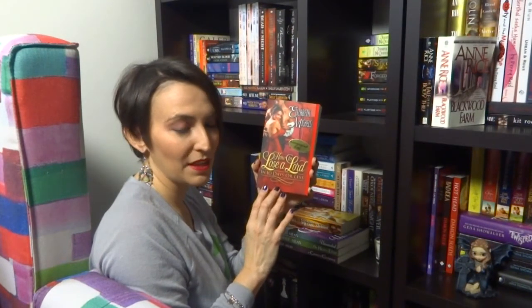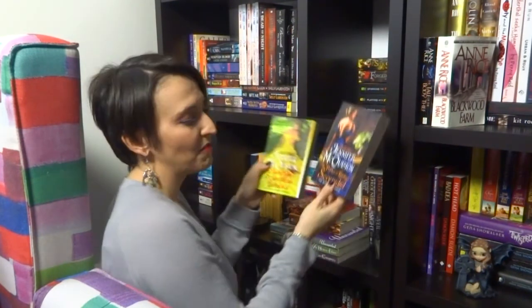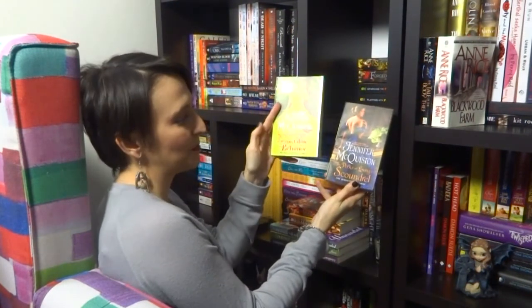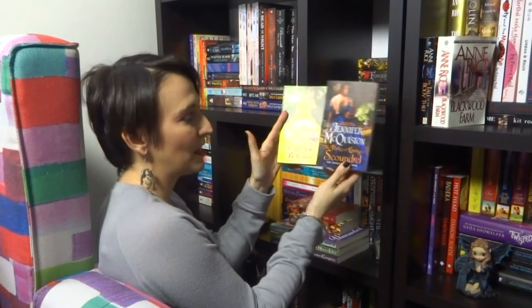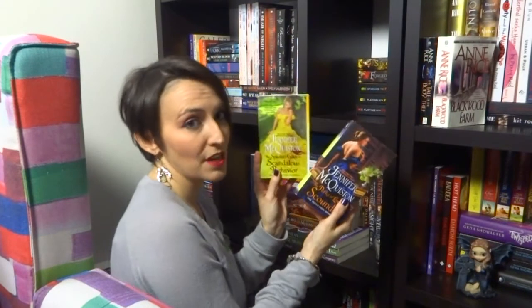Then I have How to Lose a Lord in 10 Days or Less by Elizabeth. I think you say her last name Michaels, but I'm not sure. Next, I have The Perks of Loving a Scoundrel and The Spinster's Guide to Scandalous Behavior, and these are both by Jennifer McQuiston, and they're part of the Seduction Diaries series.